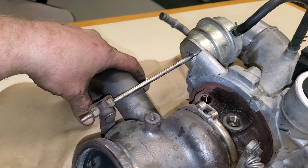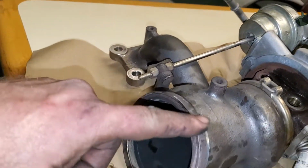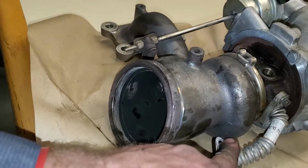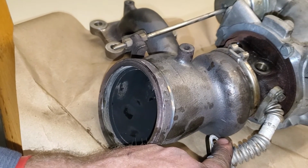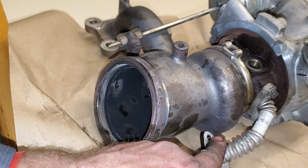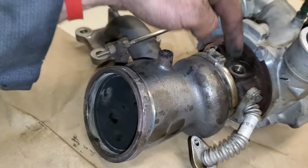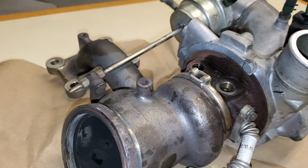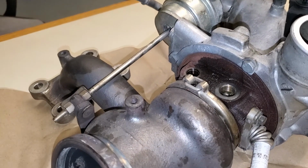You'll have to order your studs, you'll have to order your gasket here, you'll have to order your turbo to catalytic converter gasket, you'll have to order a new drain tube. I would not reuse the old drain tube with a new gasket. And then you'll have to order the new crush washers and stuff for each one of the lines, the oil feed and the coolant lines. They all need to be replaced. But other than that, not a hard job.